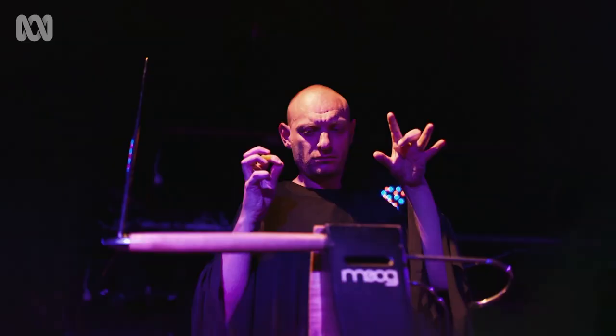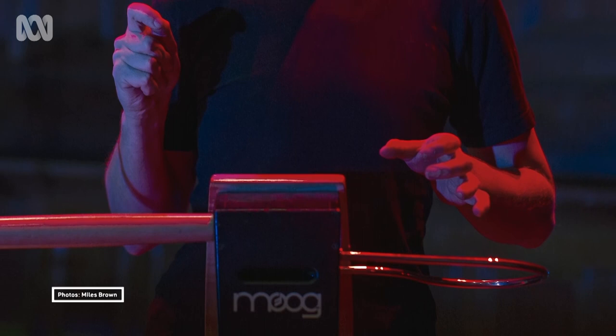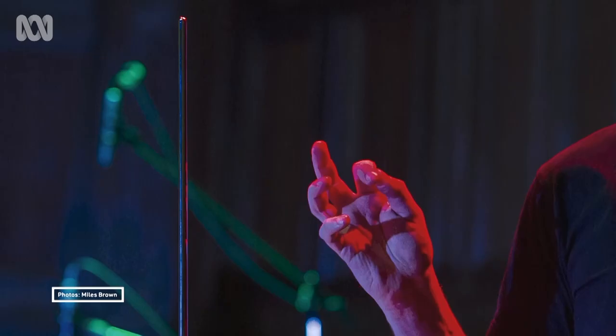And now on Artworks, we're going to learn about an intriguing and curious instrument. Now I'm talking about the theremin, and I say intriguing because in order to play it, you don't actually touch it. I'm joined by theremin player and composer Miles Brown.